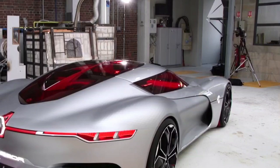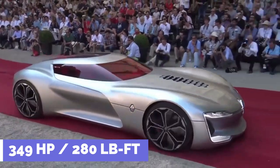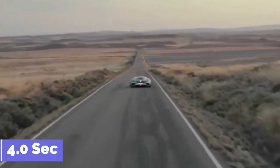Renault's concept car is powered by an electric motor that produces 349 horsepower and 280 pound-feet of torque. It accelerates from 0 to 62 miles per hour in less than 4 seconds.